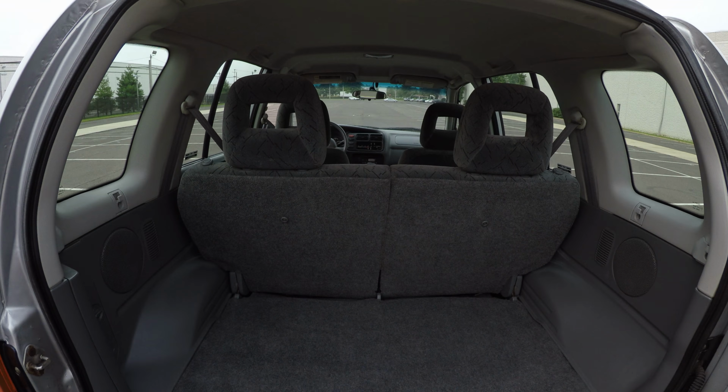Nice clean engine bay. Motor's running nice, is quiet, it's running nice and smooth. There's no roughness. It is a V6 4x4 with the ZR2 package.